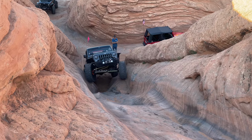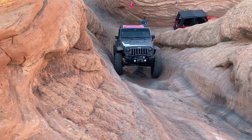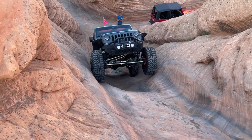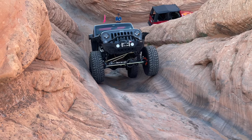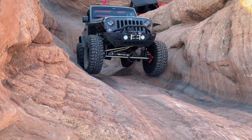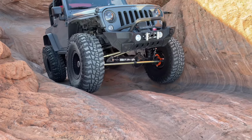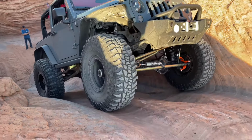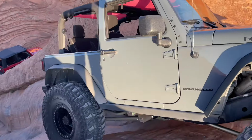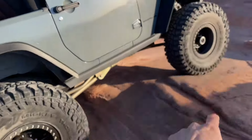There you go. Straight. Keep going straight. Yep, keep coming. Oh, you got it, girl. You got it. Drive her a little. There you go. Keep going. Yoo-hoo! Drive her. Yeah, there you go. Keep going. Woo-hoo! Good job. That's awesome. It just slopes down right there.